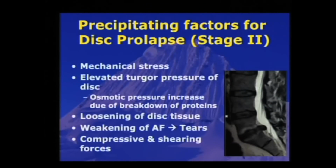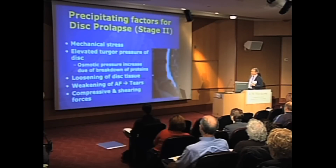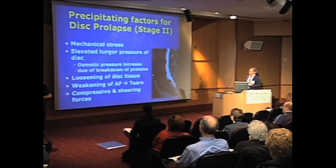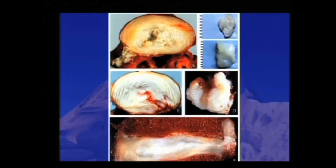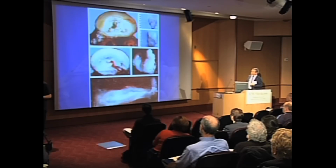What are the precipitating factors for disc prolapse during that stage 2 of degeneration? So the increased mechanical stress, for example, the uneven loading, the elevated trigger pressure of the disc, the overall loosening of disc tissue, the weakening of the annulus fibrosis, all these factors together can result in a situation where patients can actually have a disc herniation that may or may not become symptomatic and may require more treatment. So this is a pathology specimen here where you actually see the internal disruption in the disc herniation here.